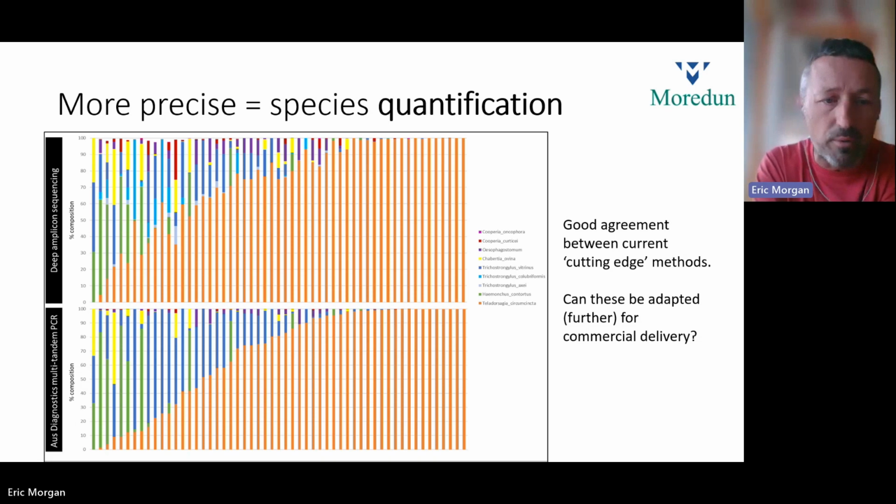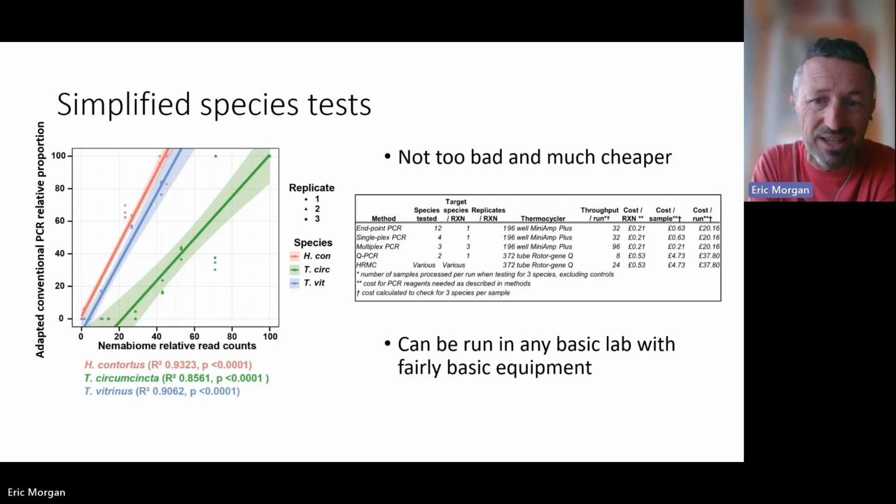However, I wonder if we could go further, because we still need quite expensive equipment. We still need quite a lot of expertise. We still need access to a suitable lab to apply these tests. So what we are interested in doing is taking that closer to the field. So we adapted a conventional PCR, which can now be done on portable kits. It's a very small investment. It could be set up in any working lab, really, and we tried to get some quantitative information out of those. What we found was that there was more variation than using Nemabiome, the cutting edge, as close as we've got to a gold standard, really.